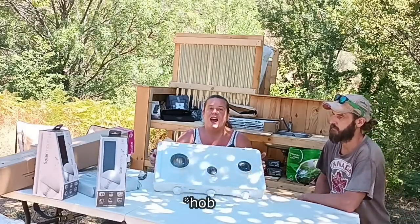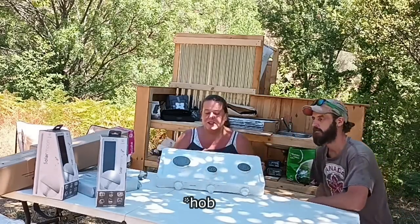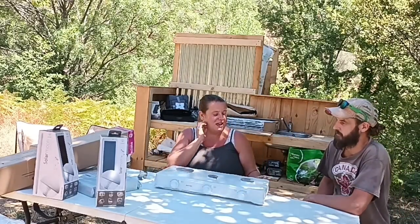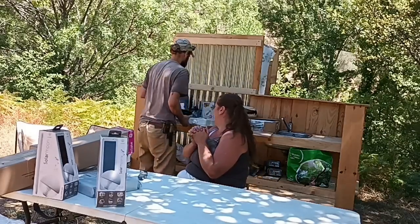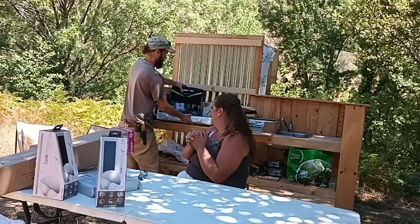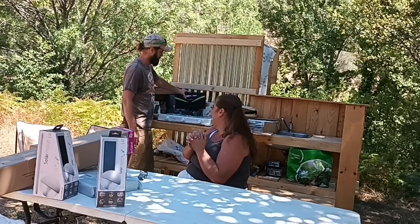This is our outdoor stove, so it's going to run on gas, and yeah, we're going to be putting it right here. Okay. Somewhere around here. Yeah, somewhere around there. We had some definite hits in our Amazon delivery.